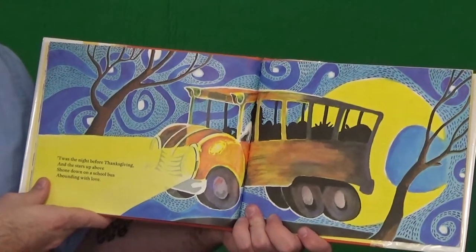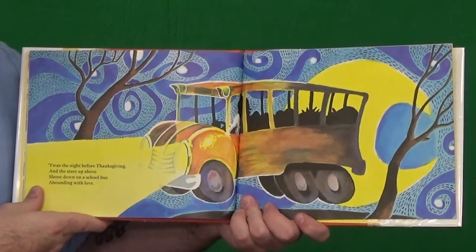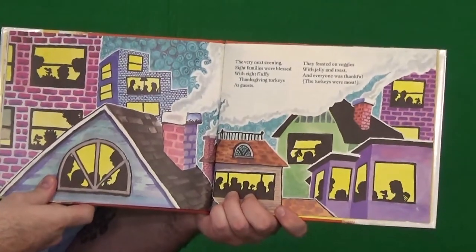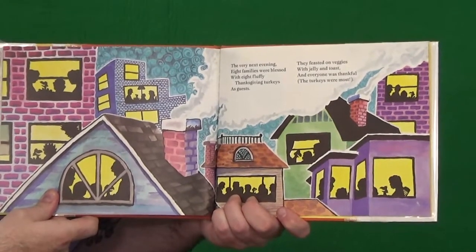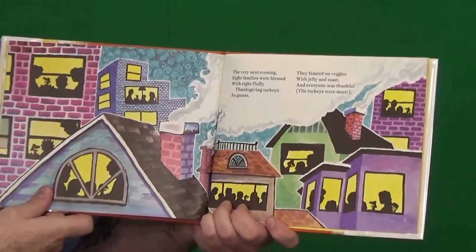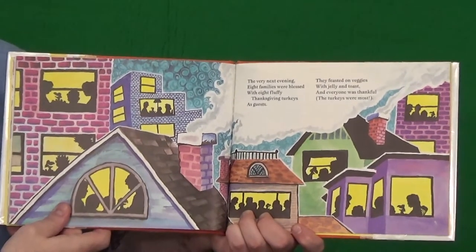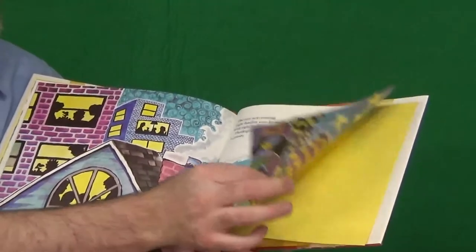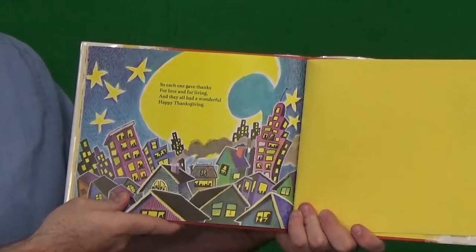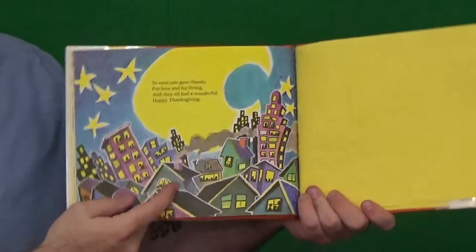T'was the night before Thanksgiving, and the stars up above shone down on a school bus, abounding with love. The very next evening, eight families were blessed with eight fluffy Thanksgiving turkeys as guests. They feasted on veggies with jelly and toast, and everyone was thankful. The turkeys were most. So each one gave thanks for love and for living, and they all had a wonderful, happy Thanksgiving. The end.